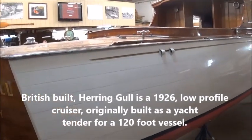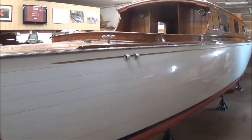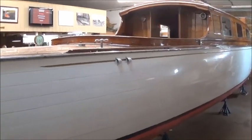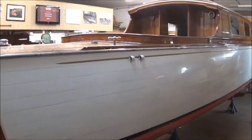We're looking here at Herringull, viewers. This is a British boat, believe it or not. Very slim, low-profile cruiser, meant originally as a tender for a 120-foot yacht. Beautiful boat. One of the sister ships of this boat was used in the movie The Guns of Navarone, which I believe, if I'm correct, was a film created in the 1950s or 60s.